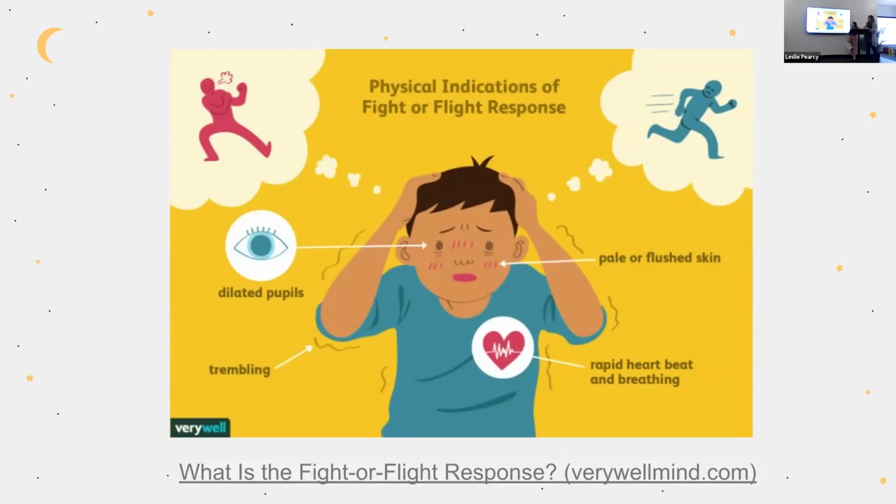And that's when you really know that they are in, I like to call it their upstairs and downstairs brain. When this is happening, they are in their downstairs brain, and logic and reasoning is not going to help them. We need to first co-regulate them. And proprioceptive input, giving that release of serotonin, can be really calming.